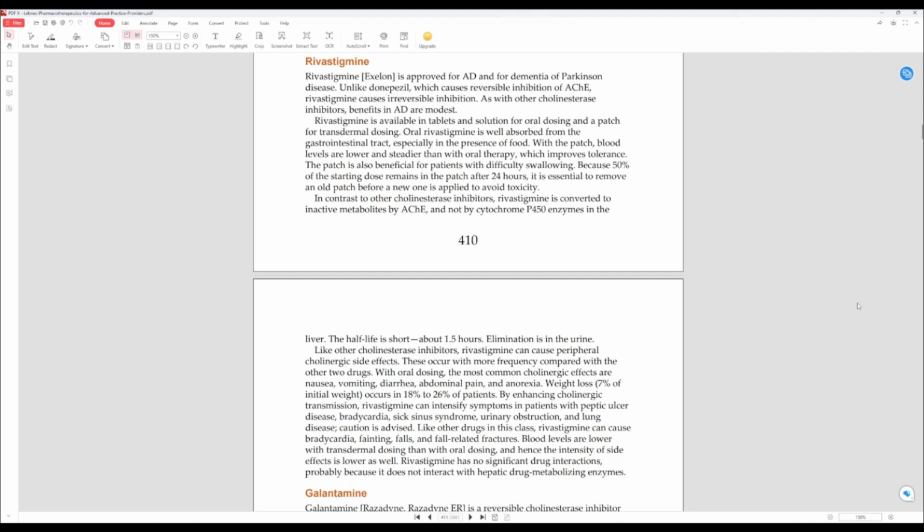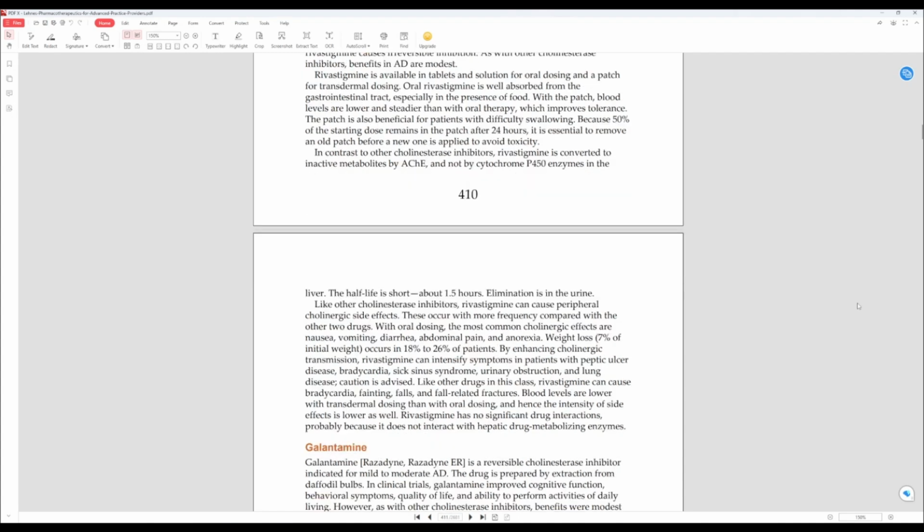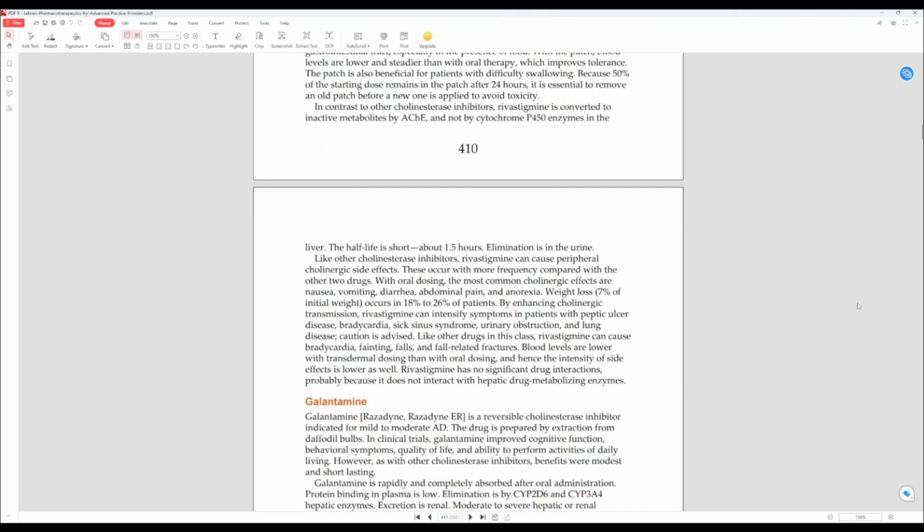Because 50% of the starting dose remains in the patch after 24 hours, it's essential to remove the old patch before a new one is applied to avoid toxicity. In contrast to the other cholinesterase inhibitors, rivastigmine is converted to inactive metabolites by AChE and not by cytochrome P450 enzymes in the liver. The half-life is short, only 1.5 hours, and it is eliminated in the urine.